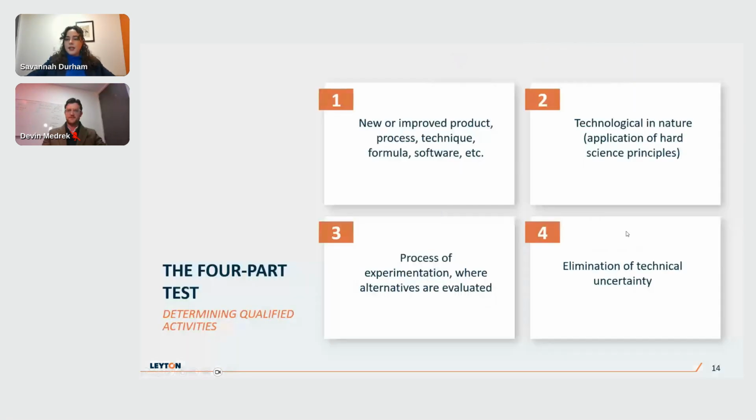So the 4-part test that Devin had mentioned earlier, the R&D credit is an activity-based credit, which means the very first step is to evaluate whether your activity meets the 4-part test or the criteria for R&D. And then the second step is to determine which costs we can use in the calculation of the credit. So the 4-part test to determine whether your activities qualify is that there has to be first a new or improved process, product, technique, formula, invention, software, whatever it may be. It doesn't need to be novel to the industry, but it does need to be new to your business. And that's otherwise known as a business component.